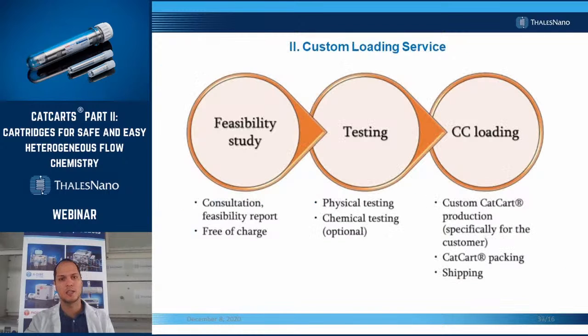Another solution is our CatCart loading service. In this case, we need to investigate the feasibility of your catalyst. In the knowledge of the physical and chemical properties of the given material, we can estimate if it's usable in CatCart technology or not. The consulting is free of charge, of course. After that, we will test your catalyst according to the CatCart quality control protocol. After physical testing, we guarantee that your special CatCart will be compatible with the appropriate ThalesNano instrument. We can also provide chemical validation both in batch conditions and in flow using the selected ThalesNano instrument. We will pack the desired amount of CatCarts and ship to you.